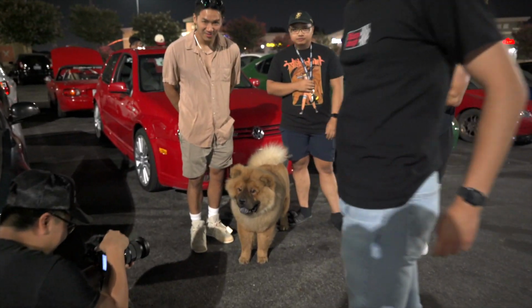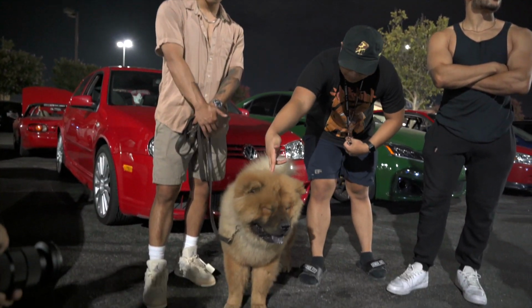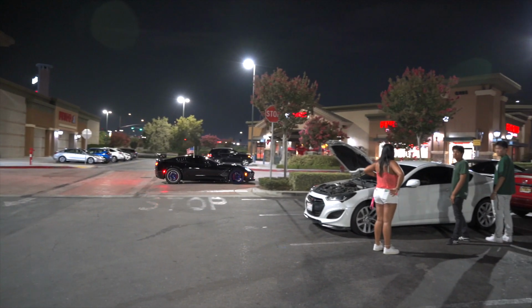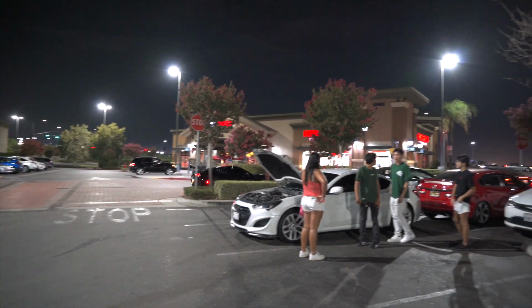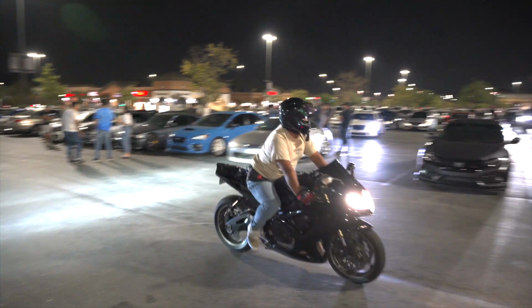We got Oogie right here. Big ass. Yes, sir. Nice. Kevin and Oogie. And Nate. Oh, and Nate. So this Corvette's leaving. I think the cops moved in. All good. Thanks for coming out.